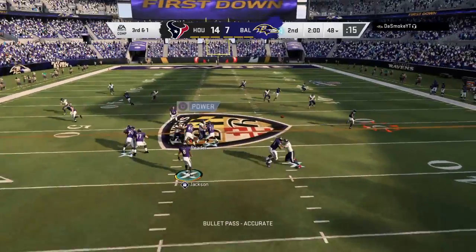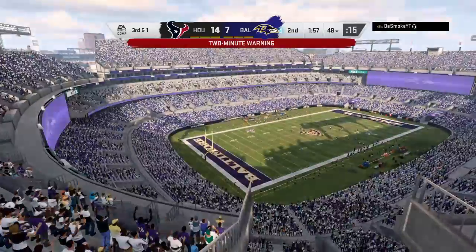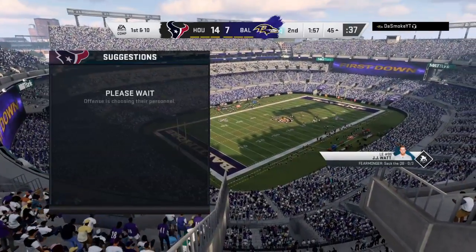On 3rd and 1, Jackson. This one complete to Ingram. And he has the first down yardage before they bring him down right at the 45.